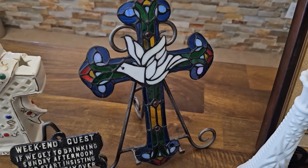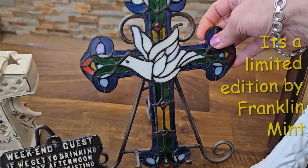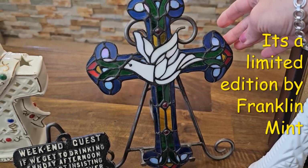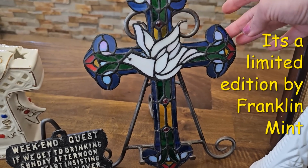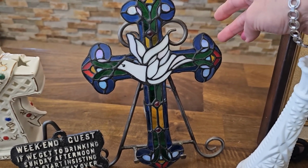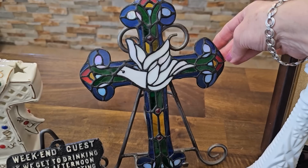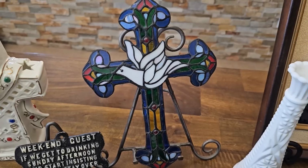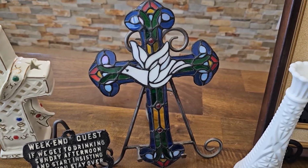This is a beautiful piece. It's actually Bradford Exchange, I believe. A collection was presented by them. This is one of their stained glass crosses. It's just gorgeous. It has a dove in the middle. It has some iridescent shiny glass. Let me actually hold it up to the light for you so that you can see it with light coming through.